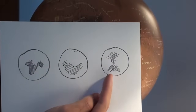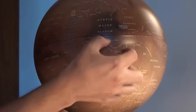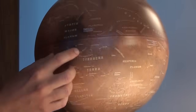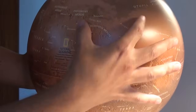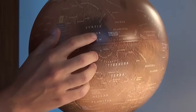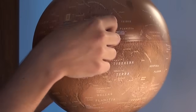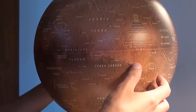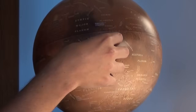Also in some angles it could resemble an hourglass or some kind of boot. I don't know exactly where the hourglass shape could be located. Maybe here. So it's still called Syrtis Major, and you can see it's a distinct darker color here. It's because the red color of Mars is actually the surface dust, a thick layer of dust. But at some places it's not as thick as in others.